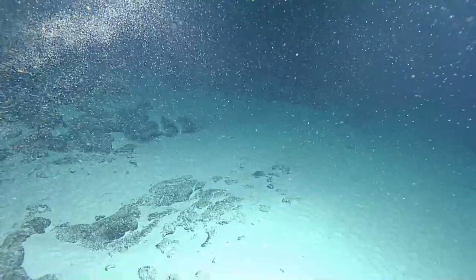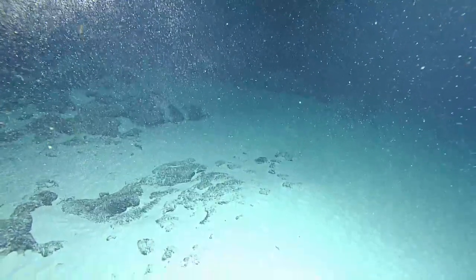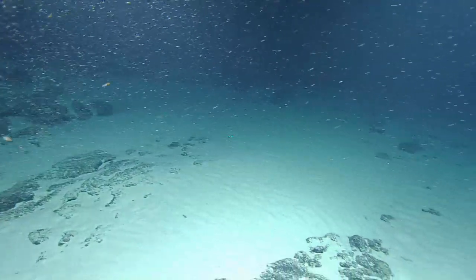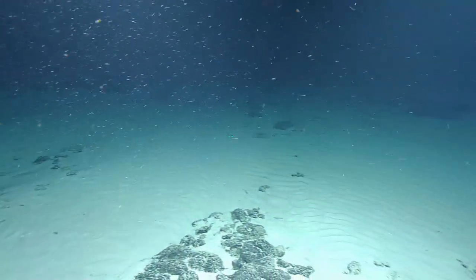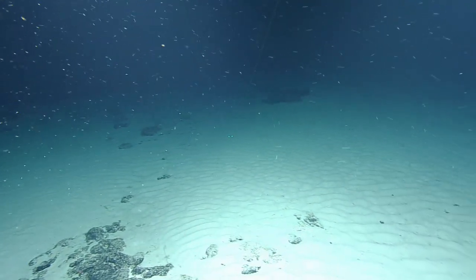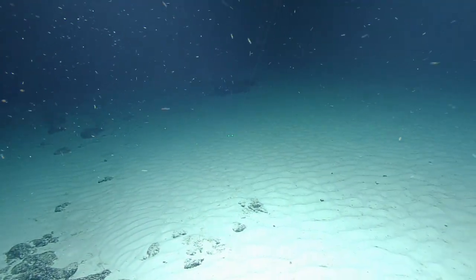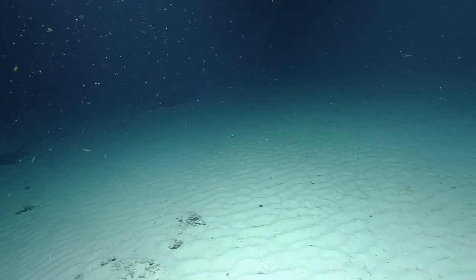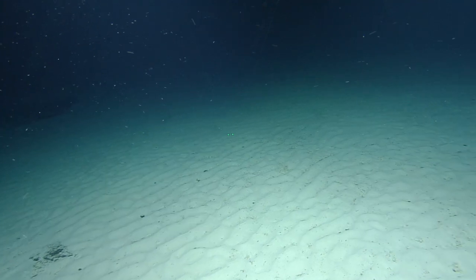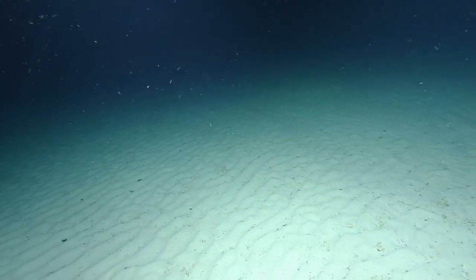All right. That's okay. We could stay longer if y'all want. Do we need to push core sample, maybe? They already took a number of push cores. Yeah, they have three of them. I think we're good to continue on. See what we can find.